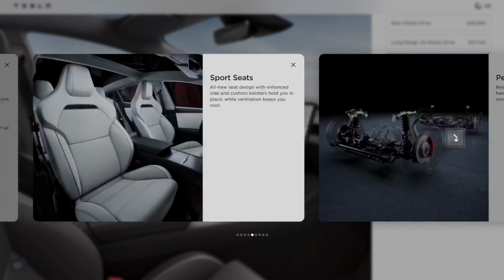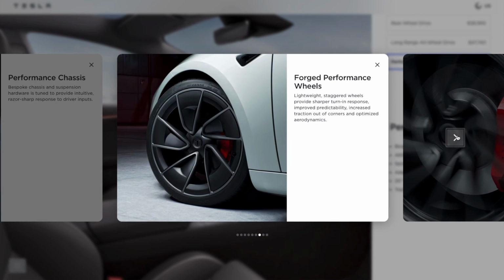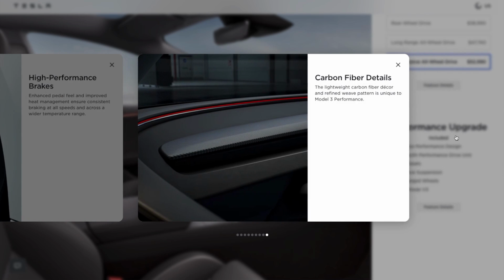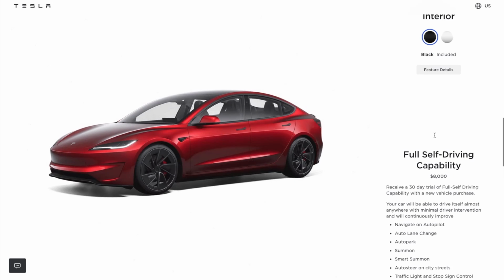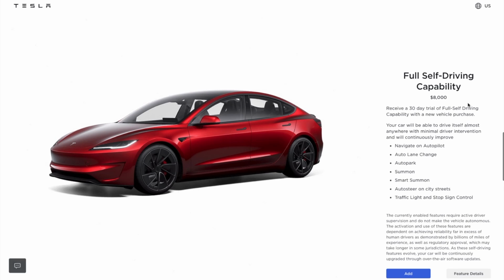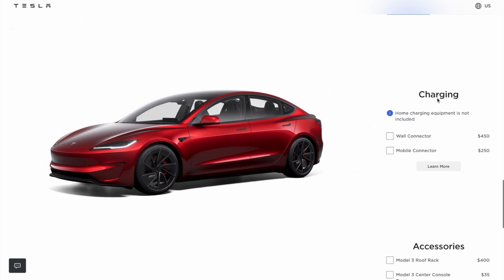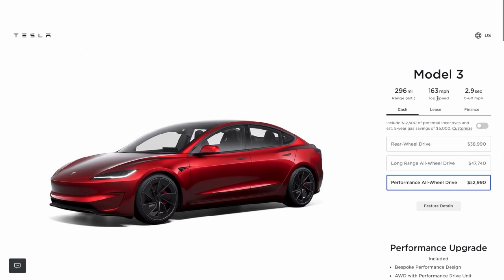And you have a new performance chassis, and of course performance brakes, and you have carbon fiber details on the dashboard, which is cloth on the Long Range. So that's another difference. Otherwise you get everything else pretty much the same. And you can also pick the Full Self-Driving now, dropped from 12,000 to 8,000, which is still a little bit too expensive for me and for most people too. And it's pretty much it.